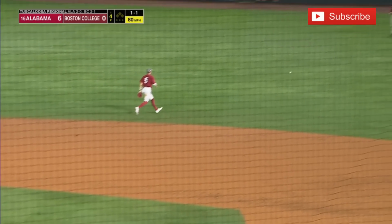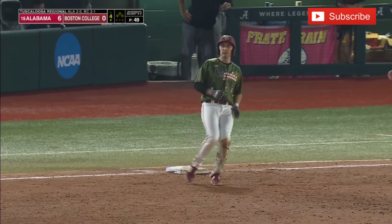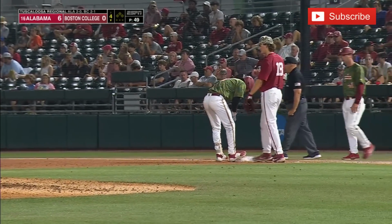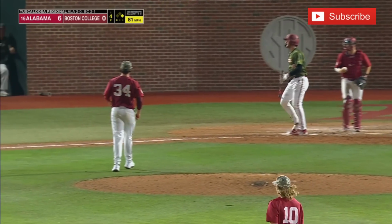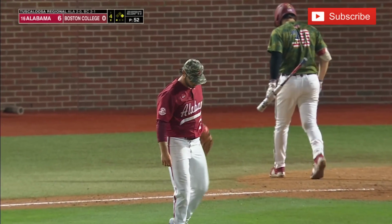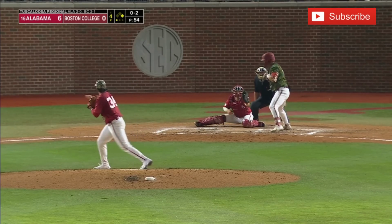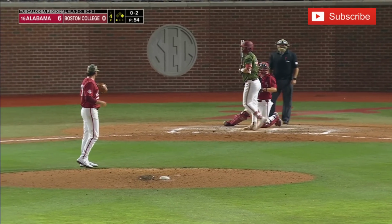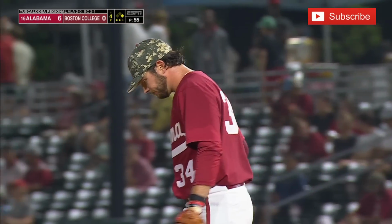This ball lined through the right side of the infield, and Patrick Roche has his second hit, the only 2 hits of the game. He chases one in the dirt, a 3-pitch strikeout for Jacob McNary. Strike 3 called. Back-to-back strikeouts from McNary. That's 6 now.